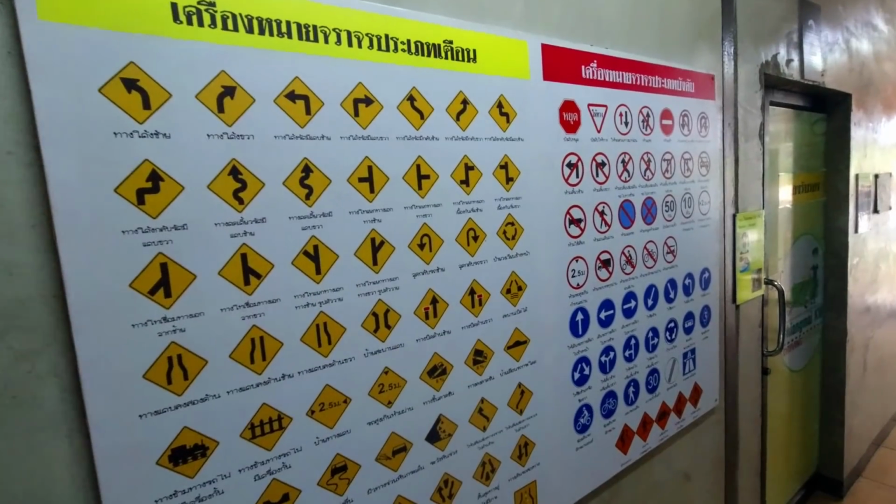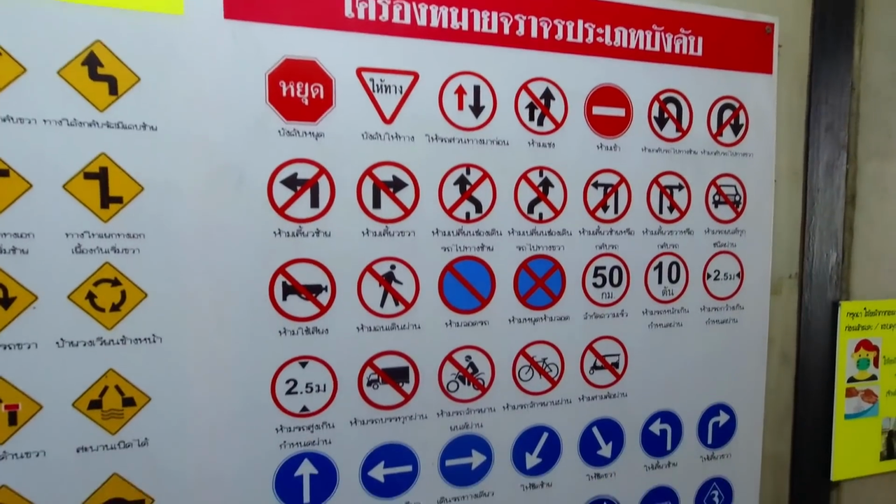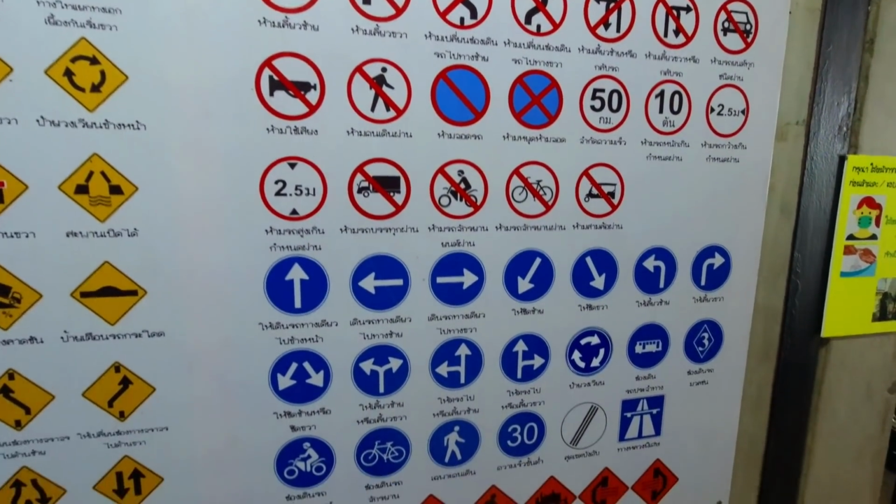So you can then rehearse the questions, click through them. It's all multiple choice questions. It's always 1 question and 4 possible answers. And I would say if you have a license in your home country already, if you have driven a car for a few years, if you have driving experience, then 90% of the questions are really easy and shouldn't be any problem.